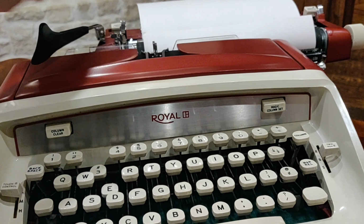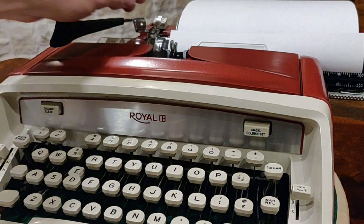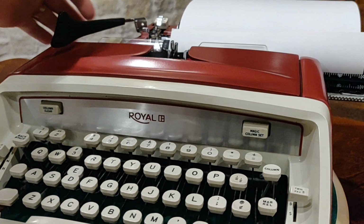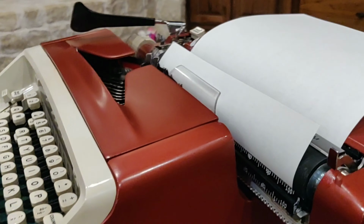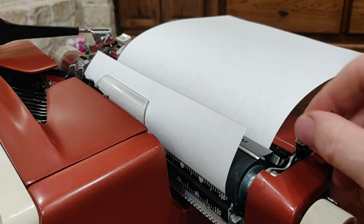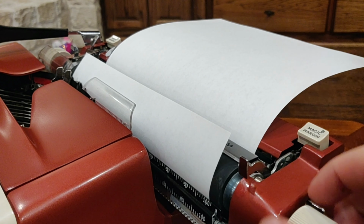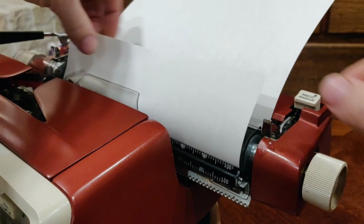Alright, so there we go. We've loaded our paper up. Now, one of the things to mention on the controls here, if you had not been able to load the paper squarely, you can press this lever here on the right, which I'm not sure you can see. Let's get that in focus. There we go. So right here on the right, it seemed on these Royals, these seem very lightweight, but this is your paper tension release. And then you can actually slide your paper if it wasn't straight.